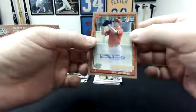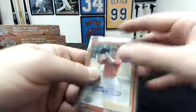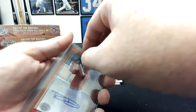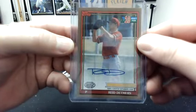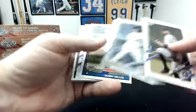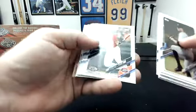7 of 50. Nice gold Reed Detmers. That's a nice card right there. The number 10 pick on the 91 throwback. Nice. Congrats to Detmers spot. It's a good card. I think that's the one I saw that I thought was a lower numbered. Miguel Tejada. Duran.